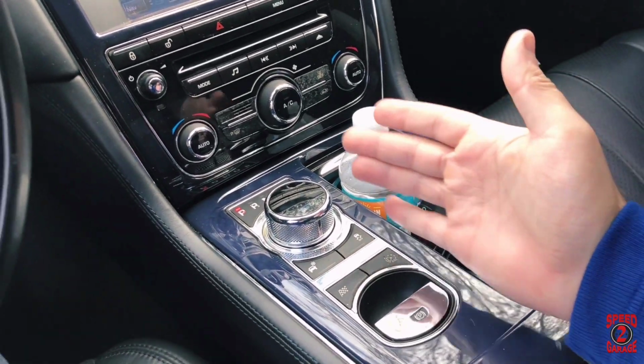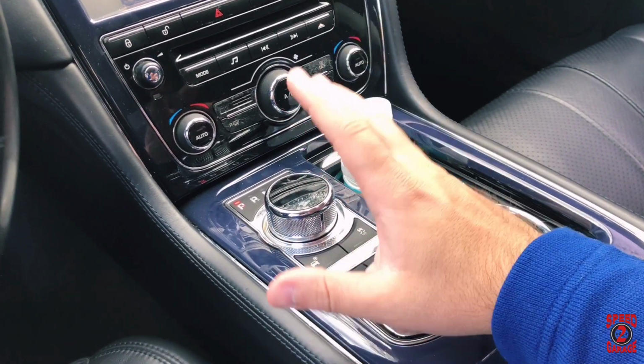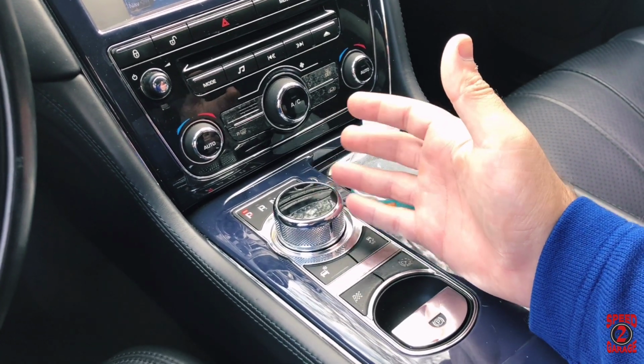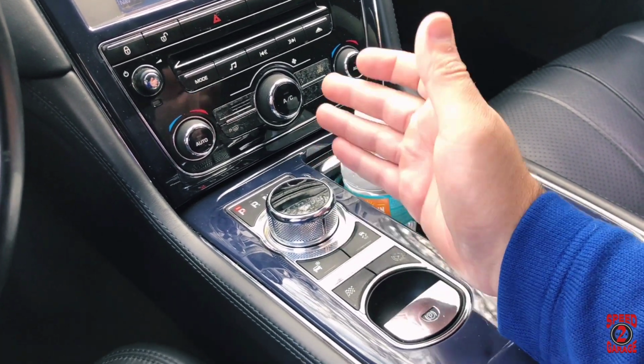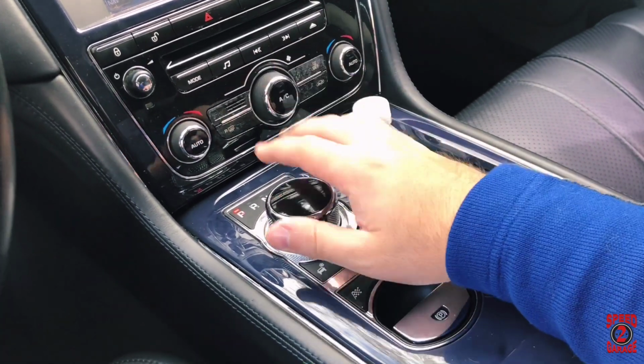Going back to the front, this has got to be one of the most interesting parts of the Jaguar fleet. And the thing is, this actually comes up to your hand and greets you as you turn on the vehicle. Hello.